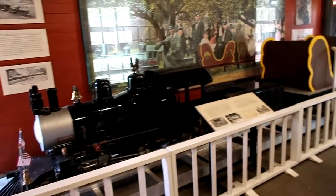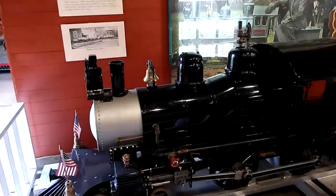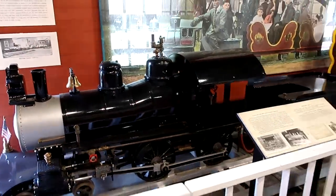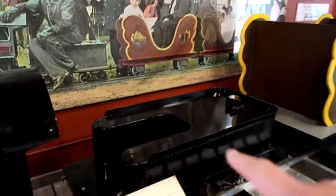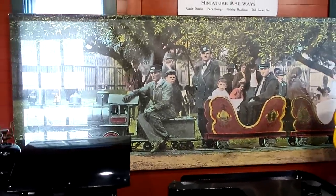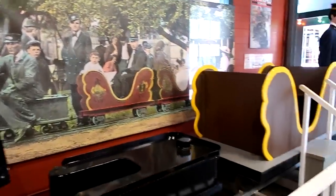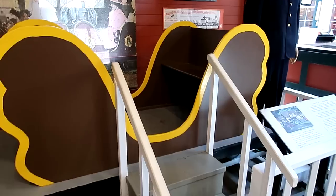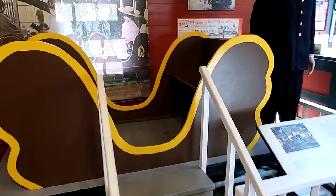Now here's a miniature steam train created in 1895. So it's an actual train. It actually runs like a real train. It's just smaller. You can see the engineer would sit right there. That'd be the engineer's seat. You can see there from the painting, people sitting in the trains, the train cars right here. And it looks like we can actually step inside this particular train car.